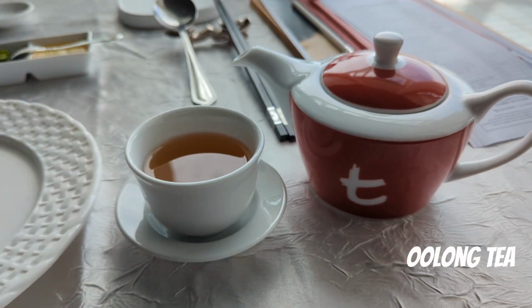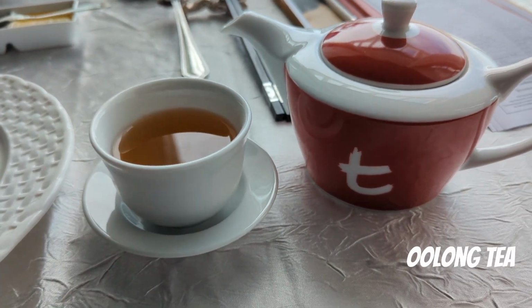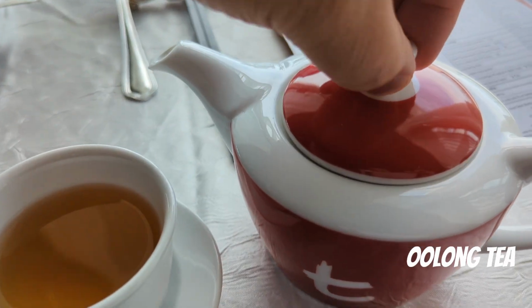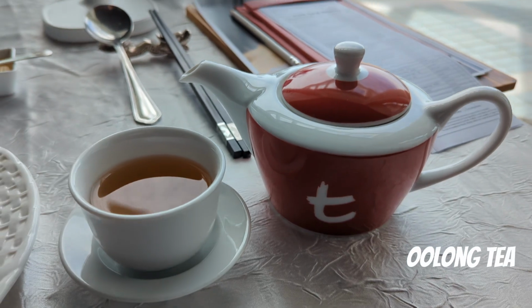I ordered a pot of oolong tea that comes along with the dim sum buffet. They also offered other types of tea. So as you can see, there's a good amount, and there'll be a bottomless tea.